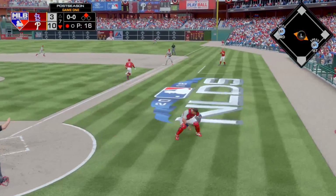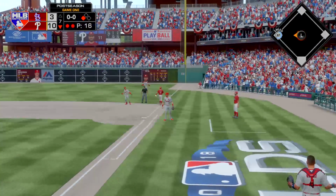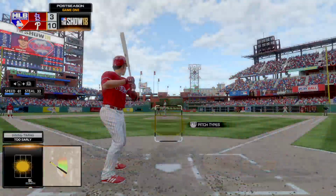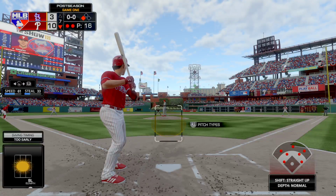Strike 3 on a pitch in the dirt. Molina has it, and the throw is in time. Pillar is retired, 2 down now. Digging in and looking for more, Scott Kingery. He's 1 for 4 for the game.